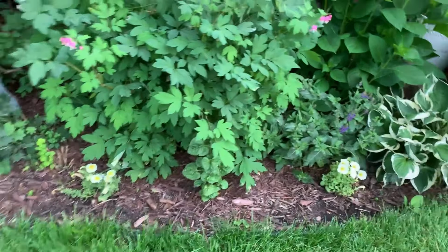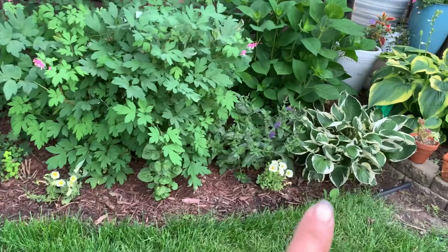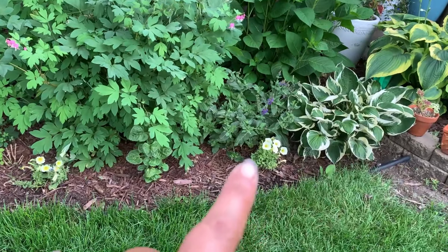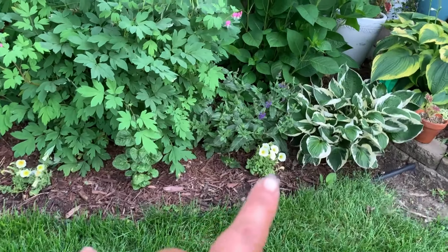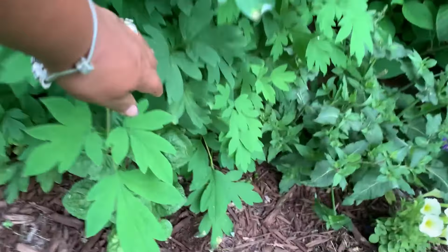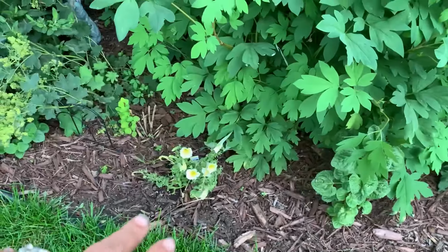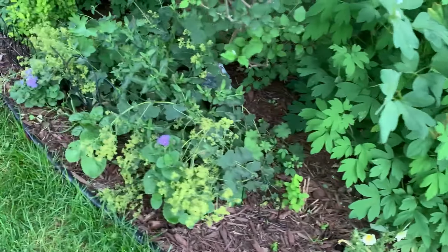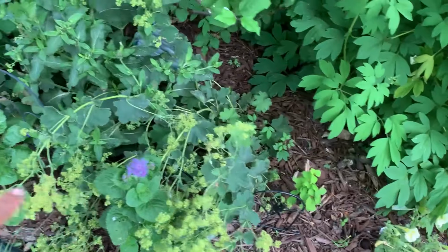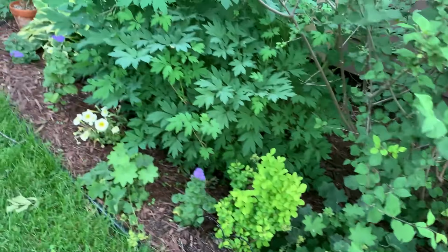Okay, so in this area, I added the petunia, white petunia yellow. Then I have the ageratum. I don't need to trim this. Ageratum, petunia, ageratum, petunia, ageratum. See that?